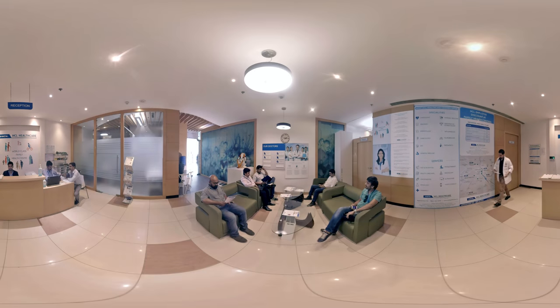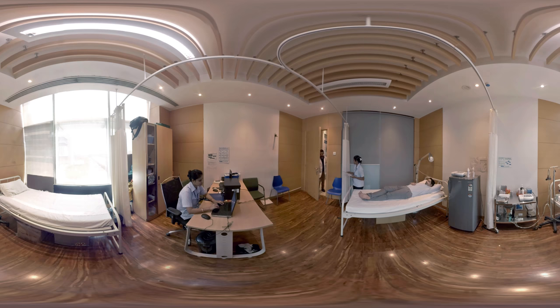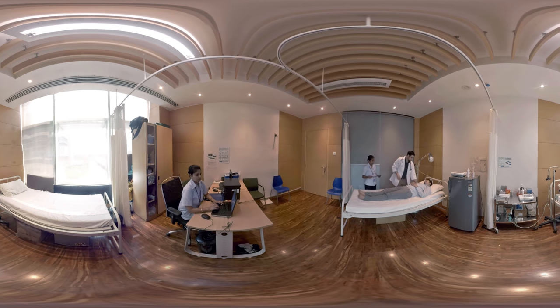A campus as huge as ours definitely requires a place to cater to wellness needs, and that's where this wellness center comes in. Round-the-clock doctors, preventive health checkups, and a discounted pharmacy, all built to deal with any emergency.